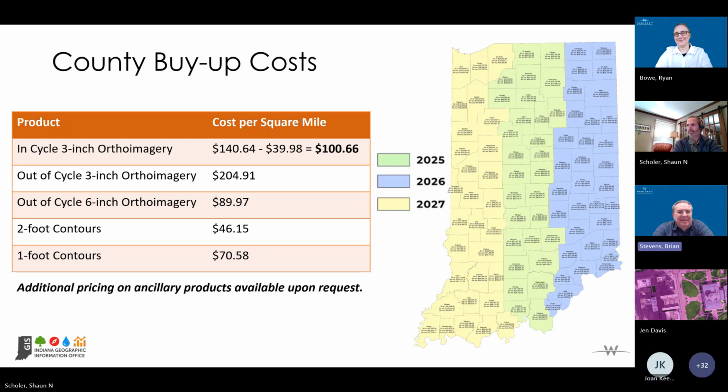Possibly. So like 1 foot contouring, you would take the square miles of your county times $70.58. Yep. Okay, yeah, that makes sense. I didn't know if you had a different price, but this makes sense now. Yeah, thank you.